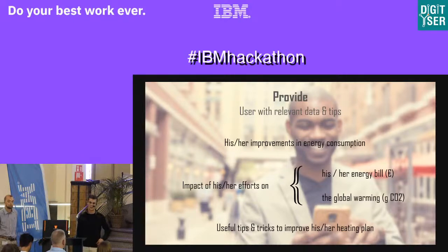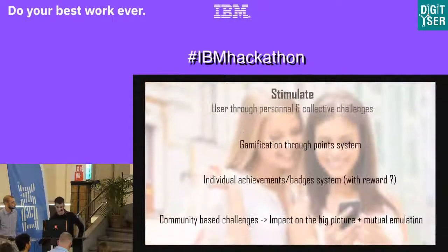So we can tell him how much he reduced his CO2 emissions, and also provide him with anecdotes and facts to which he can more relate to about global warming, and also try to give him tips and tricks to help him improve his heating plan. And then try to stimulate it through the gamification process to keep him improving.